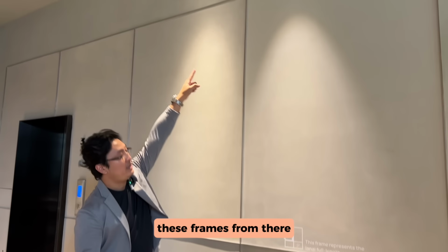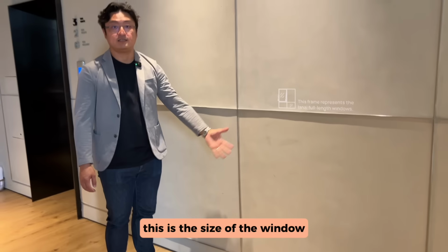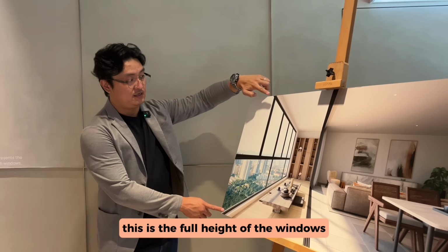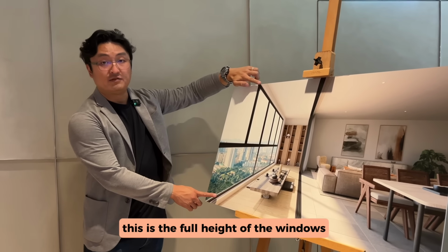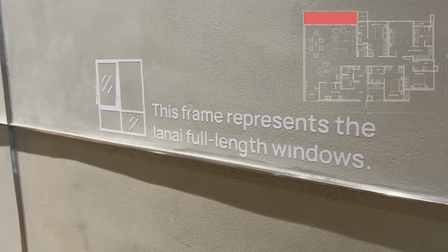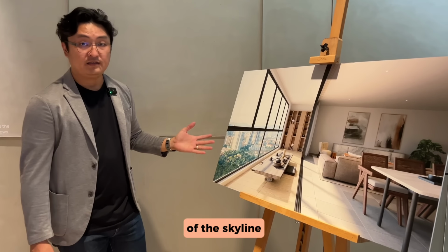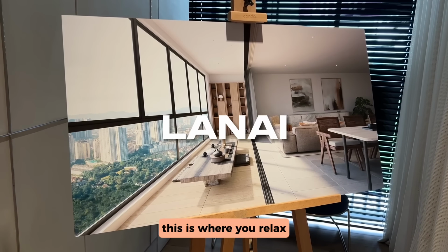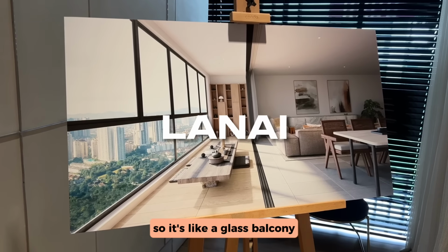These frames from there all the way to here, this is the size of the window. Look at this. This is the full height of the windows. You have a full, unobstructed view of the skyline. Depending on your floor, you'll be having your tea here. This is where you relax. So it's like a glass balcony.